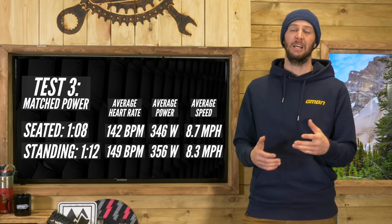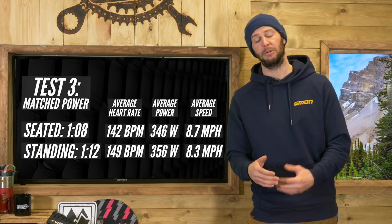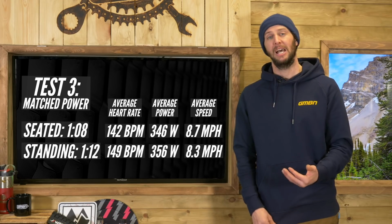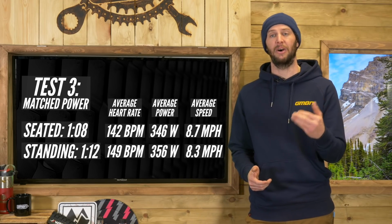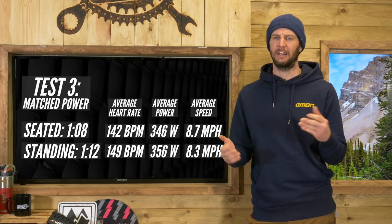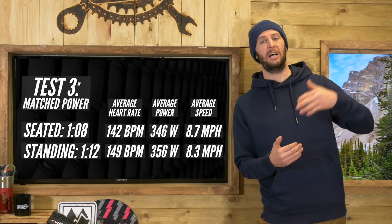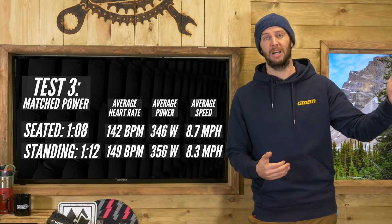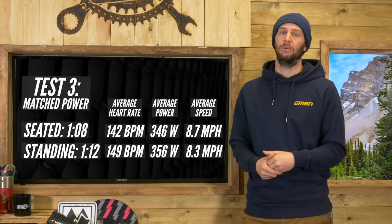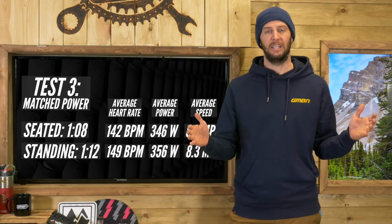Whereas with the standing, once you start getting tired towards the end of the climb, you're mashing on the pedals, so power was fluctuating, and it also saw the heart rate start to go up ever so slightly as well, which is why it's a higher average heart rate. Again, a fairly short climb, just over a minute long. If you were to do that over a 2, 3, 4 minute climb, say if you're in an XC race, then I could only imagine those numbers growing in size.